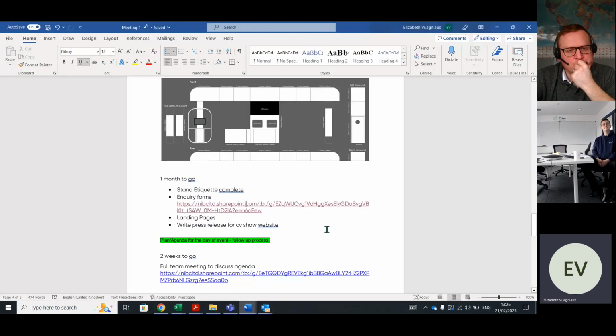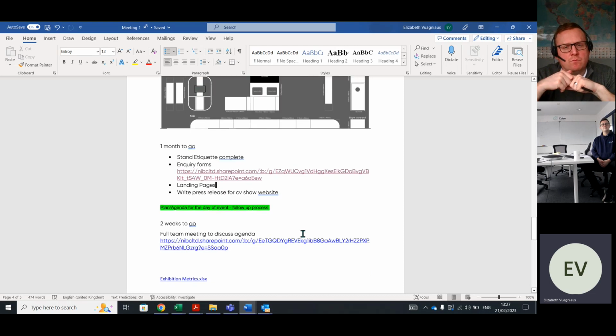And once the landing pages are done, then Niall and I'll focus on writing the press releases for the CV show website. They have their own PR area for exhibitors. So last year I done 2 releases and just sent them over to them to get them added to the website. Again, that depends on what our lead is, which we haven't secured as such yet.